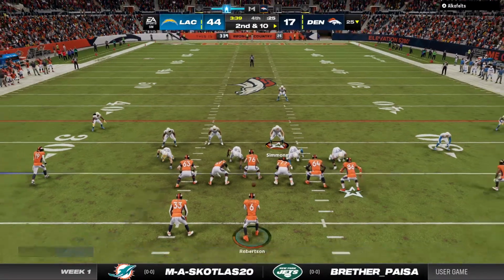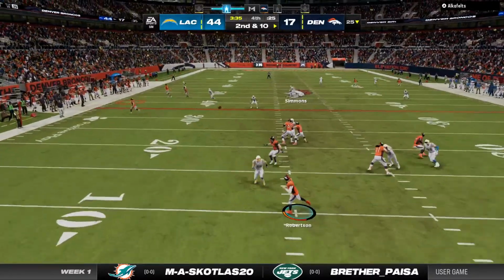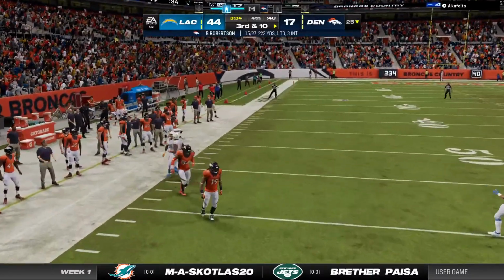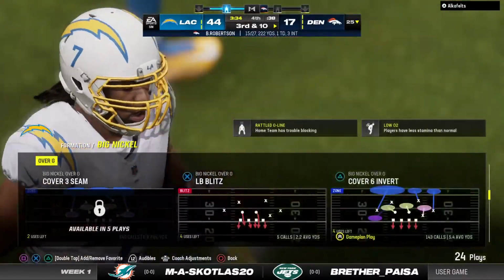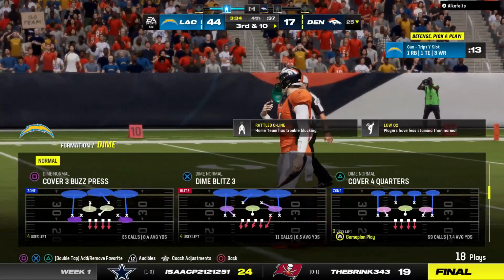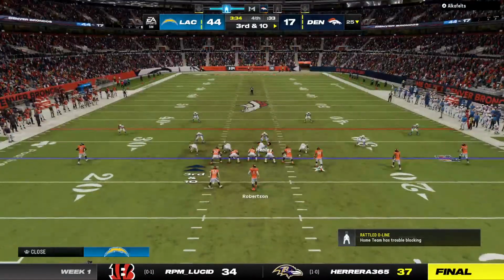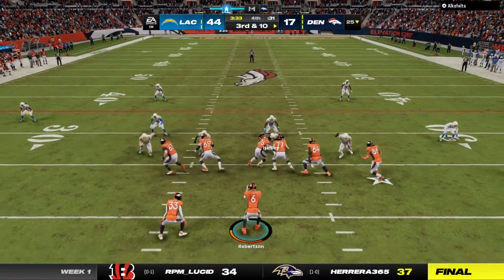To throw again. Robertson. And this one incomplete. Threw it down at the feet of his receiver. That incompletion is not a surprise with the way that this one has gone, and the frustration, the body language is evident everywhere. This team, they've really been put through the ringer in this one.